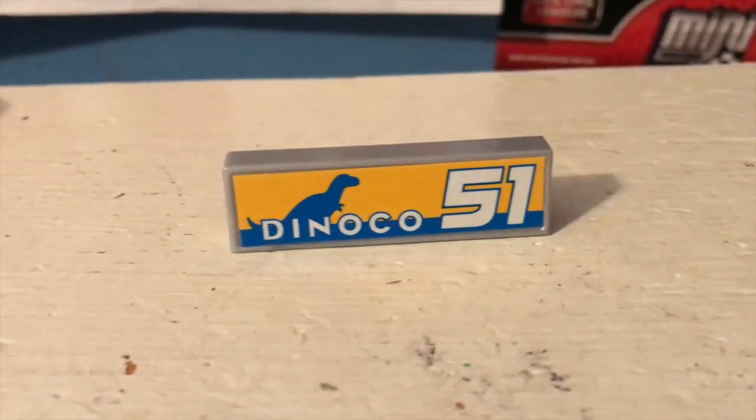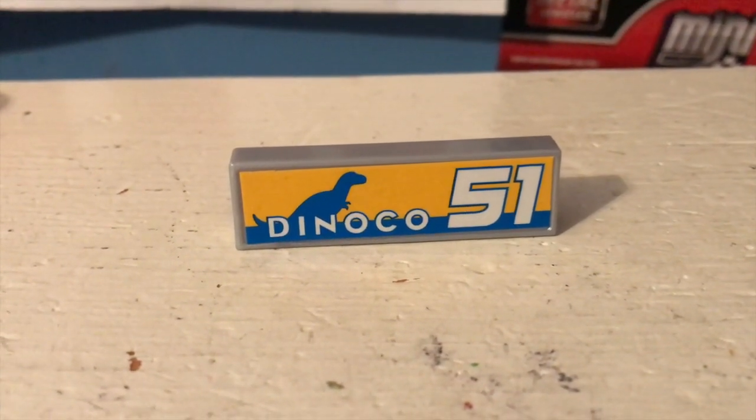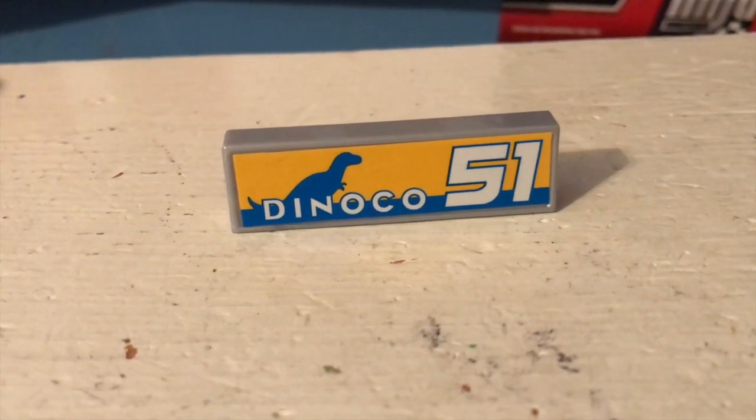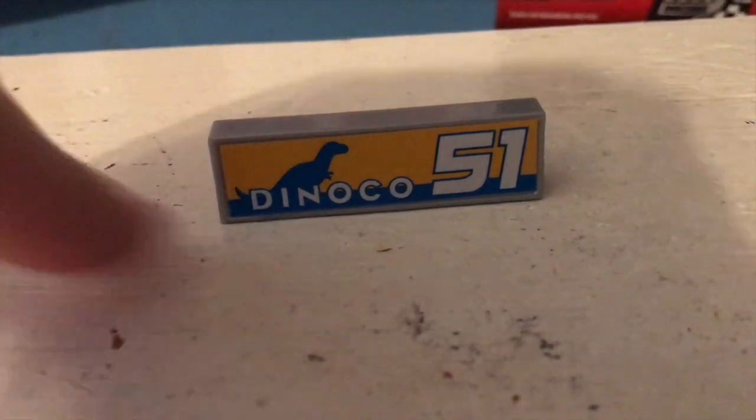Moving on to Mario Andretti. Oh, wait, actually, before Mario, Cruz's pit stop barrier. I believe this is the second or third pit stop barrier Cruz has gotten. And it actually is different than the other ones, which is nice because it has the different logo and different font and all that. Pretty nice looking, but again, it's kind of out of place to see the old style dinosaur on something related to Cruz.